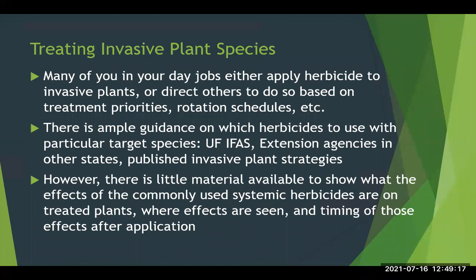As far as herbicides, we've pretty much left that to IFIS because they have such a good and broad source of information on herbicides and which to use for which species. It's not exactly all perfectly compiled with IFIS. You may have to Google search around a bit to find the best information for the species you're looking for, but they definitely have the most information of any single organization. And the one thing that's really lacking, which we're addressing here, is what does it look like when plants are treated, and are treated plants controlled or not?